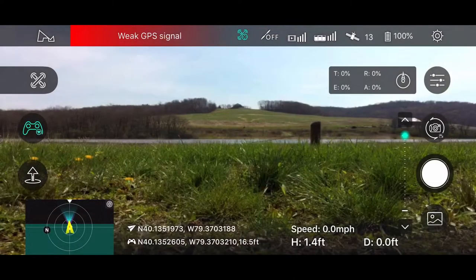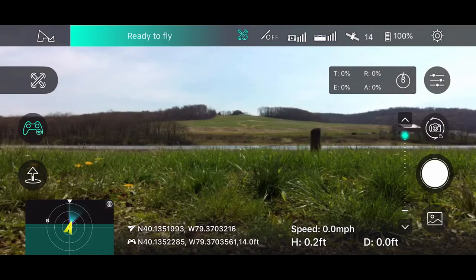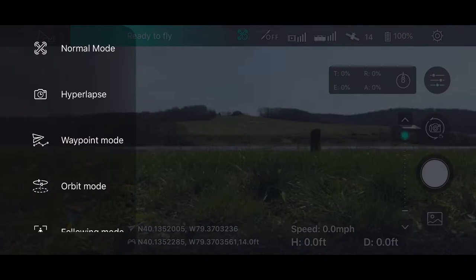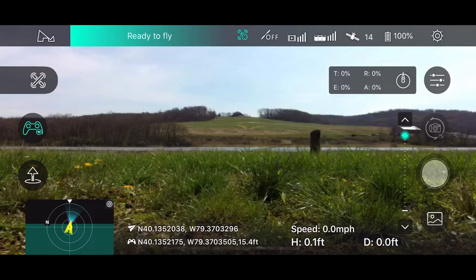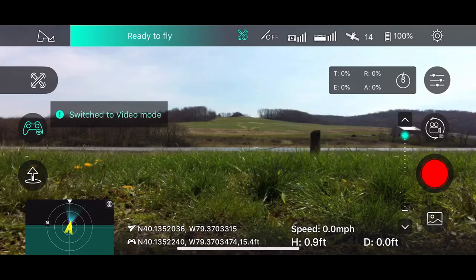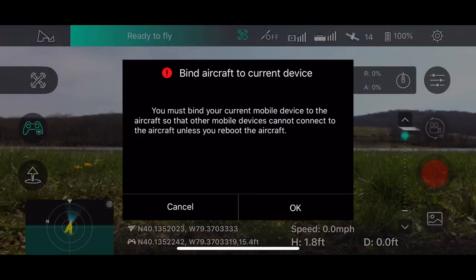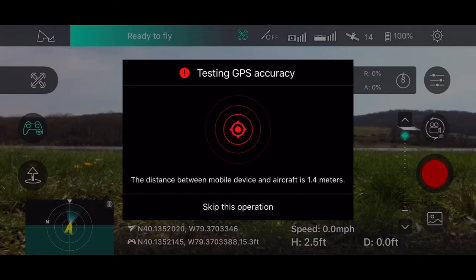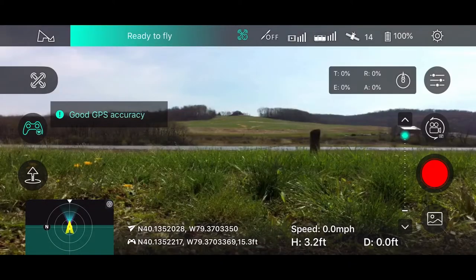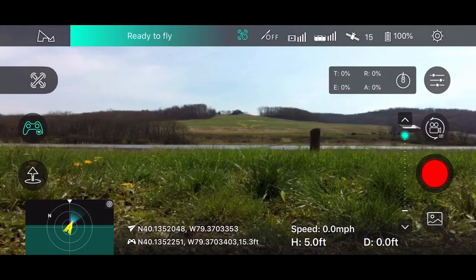I'm over here with the Zino. So we're just looking over the numbers here, see what we got going. Switch it over to video mode. We got 14 satellites. We're testing all the GPS accuracy and all that mumbo jumbo like we always do.